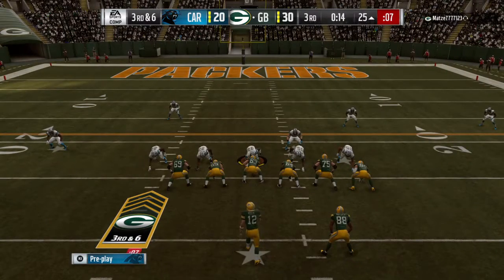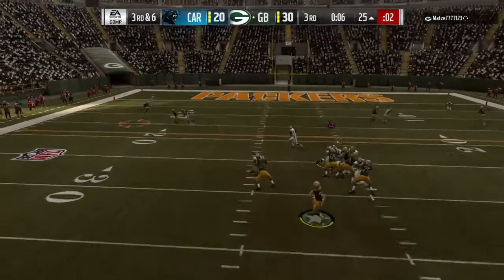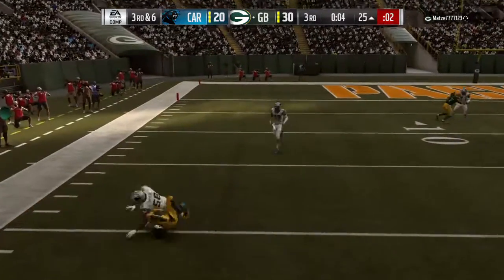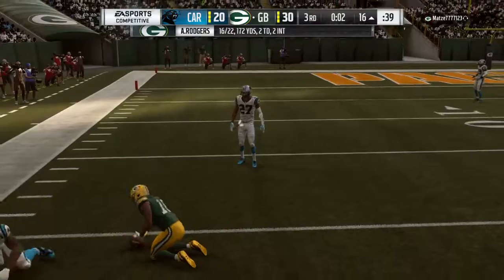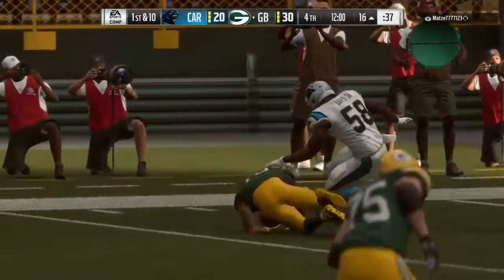Shotgun now for Rodgers. He's got his target. It's Cobb. What a methodical drive this is turning out to be. That time 9 yards, and the sticks move again.